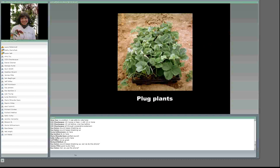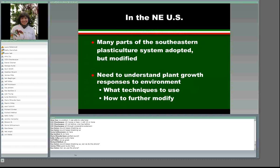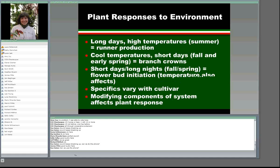Okay, so some of the modifications we use for using the system in the northeastern U.S. really depend on understanding how the plant grows and responds to the environment. If we understand how the plant is likely to respond to different techniques we might use that modify the environment, then we might know what to change if we need to increase our yields further or just want to try some different things. So first I just want to talk real briefly about how strawberry plants do respond to the environment. Runners are produced during periods when you have long days and high temperatures, our typical summertime conditions.